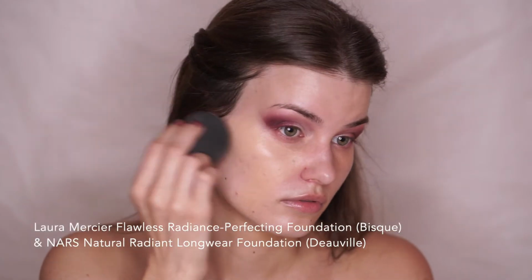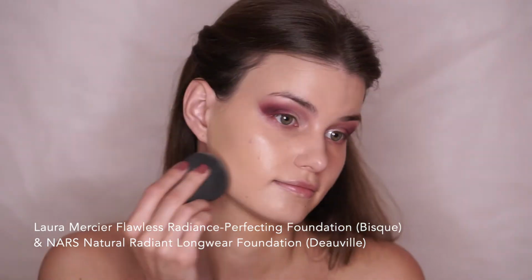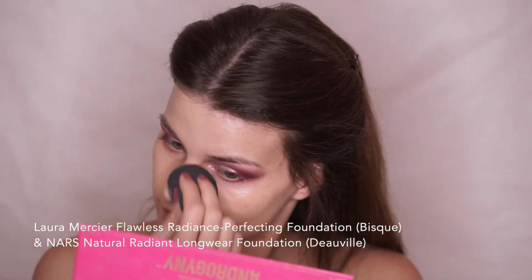Okay, and now I'm going to speed you guys through the rest of my makeup, and then we will finish up the eye look, and I will show you my face close up, so you can see what everything is looking like.